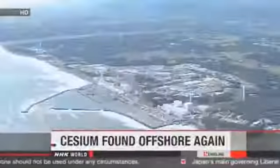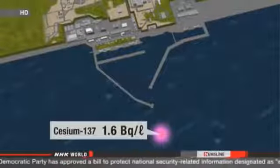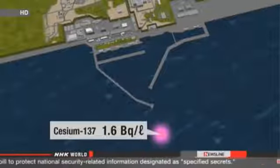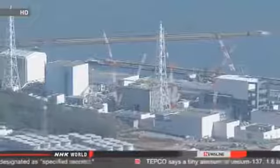Workers with Tokyo Electric Power Company or TEPCO have been analyzing seawater at five locations off Fukushima Daiichi. They took a sample on Friday and found that it contained 1.6 becquerels per liter of cesium-137. TEPCO officials say that's well below the safety standard for drinking water set by the World Health Organization, which is 10 becquerels per liter. Workers also found cesium at the location 2 weeks ago.